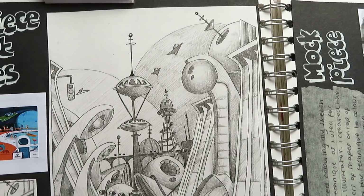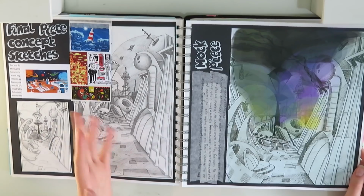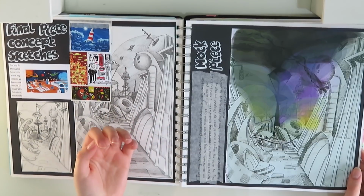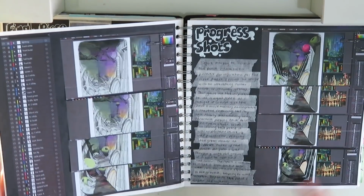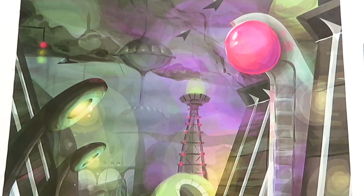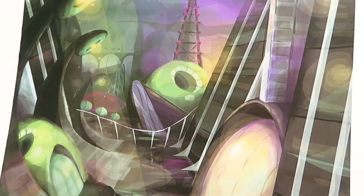I ended up drawing it all on Illustrator, which was a challenge because I'd never really used it before, and I was drawing everything by just using shapes and setting them to different opacities, so it was a very different way of drawing than I'm used to. This is the final piece that I did. I really like the colour palette for it. I think it gives it quite an eerie, moody feel.